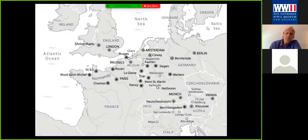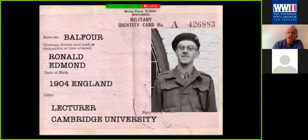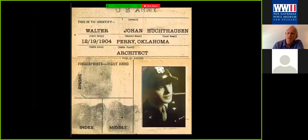had been taken. As the combat operations took them through France, into Belgium, into Holland, and finally crossing the border into Germany, they started making extraordinary discoveries, including this discovery at a salt mine in a German town of Merkers. Two of the monuments officers were killed in combat. Ronald Balfour, a British monuments officer, and Walter Hutchhausen, an American from Perry, Oklahoma. Both were killed in March and April, respectively, 1945, as they pursued leads about works of art that were missing.